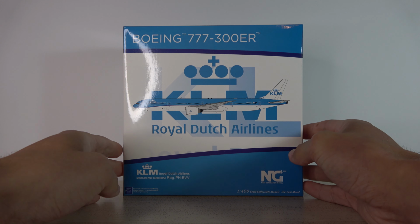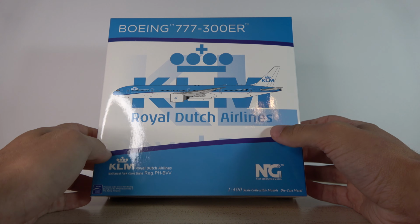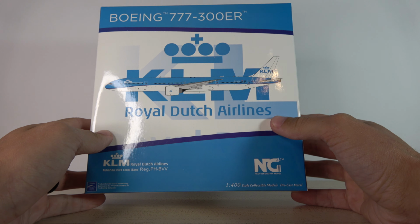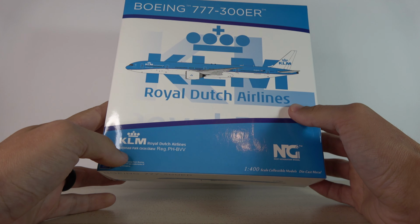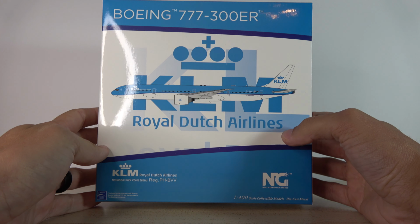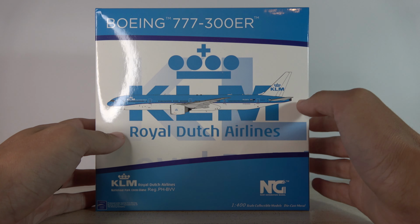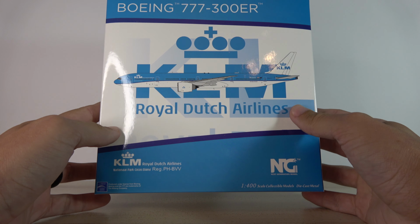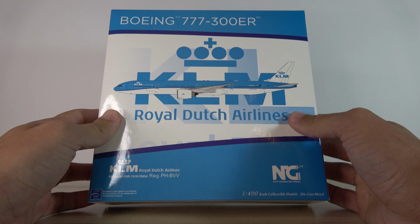Here's the box. Royal Dutch Airlines, KLM, registration Papa Hotel - Bravo Victor Victor, PHBVV. They also did the KLM Asia one, but I just picked up the plane one. Name of this aircraft, National Park, Cocos Island National Park in the Pacific. It's part of Costa Rica. Quite a ways from Costa Rica down in the Pacific there, but it is a national park for them, a whole island thing.